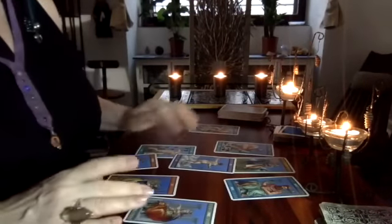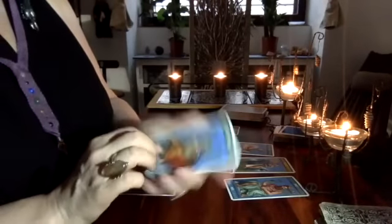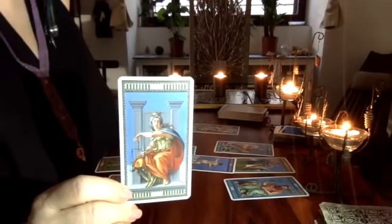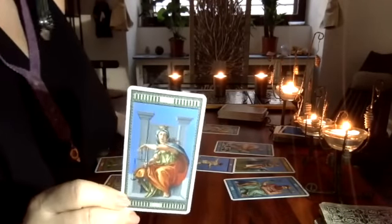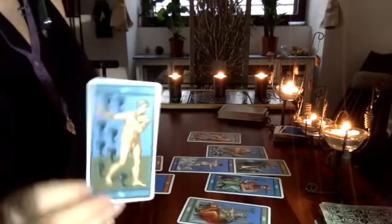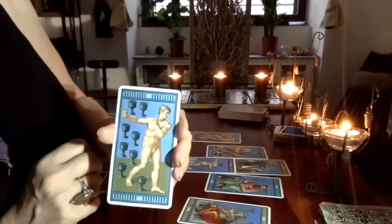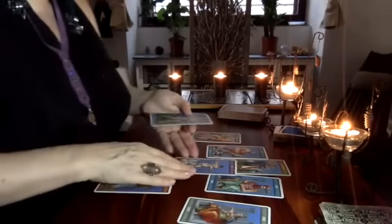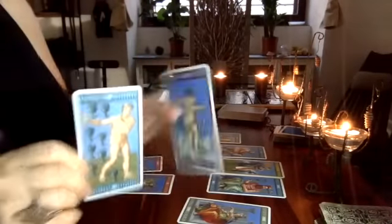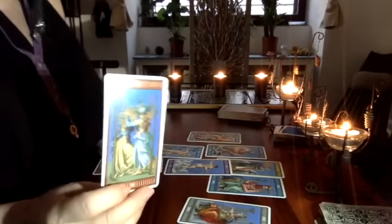Then I have the Judgment card, the Justice, what am I saying? The Justice card. Then I have this Eight of Cups, look at that. And you can see that they are both pushing away, the Eight of Swords, the Eight of Cups, you know, they're not having it. Let's see. Then I've got this Four of Wands.